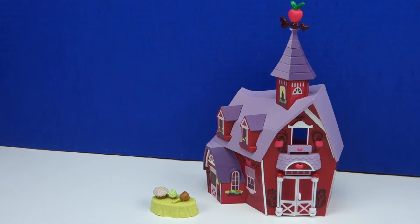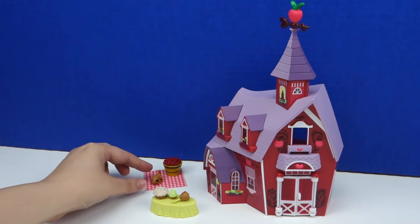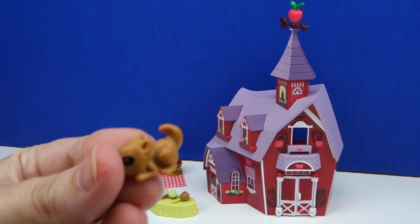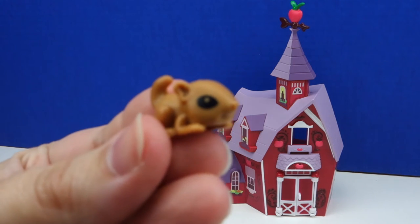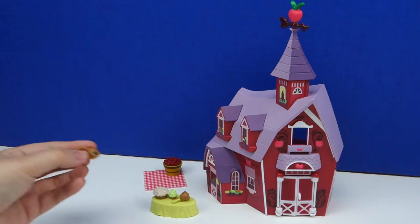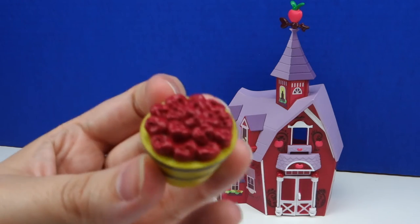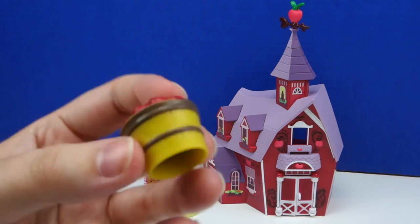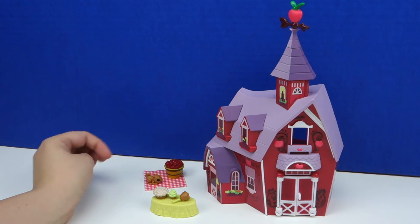Then we have a little picnic, with a little squirrel or chipmunk. Probably a chipmunk. And then a bucket of apples and a little blanket.